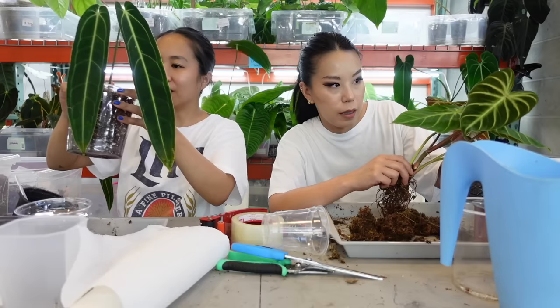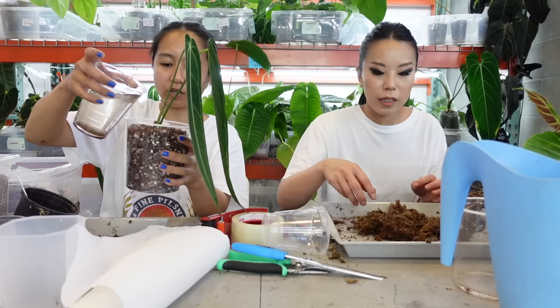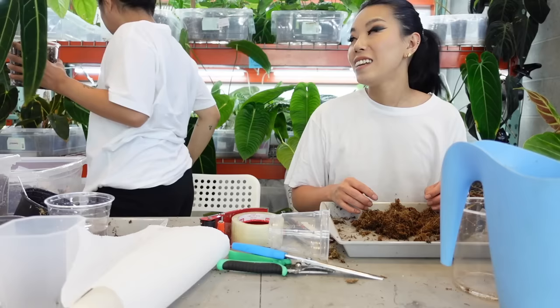That actually is the one plant that completely crisped up while I was away. Oh no. Does it still have some leaves? Yeah, it's still growing. Oh, that's good. Just all the leaves turned into nachos. Oh, nachos sound good. I had nachos for dinner last night.